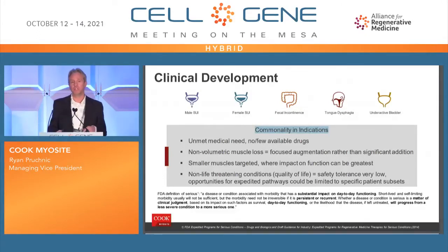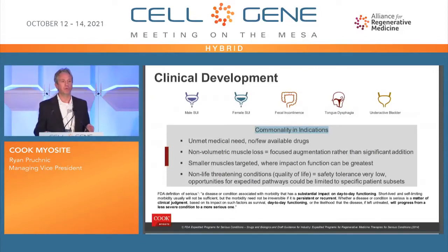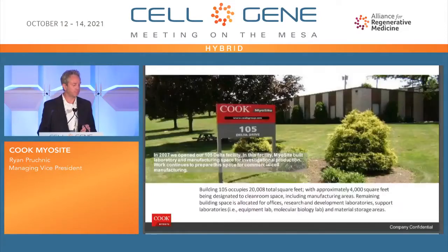We don't work in giant muscles. We're not trying to regrow massive biceps. It's smaller muscles, more focused, that we believe the technology could actually help. And we, as a company, generally focus on non-life-threatening conditions. I'm not going to say non-serious because, trust me, these are serious and debilitating disorders that the patients go through.